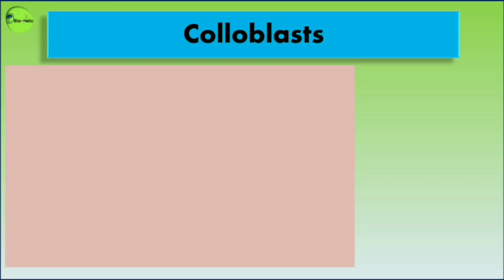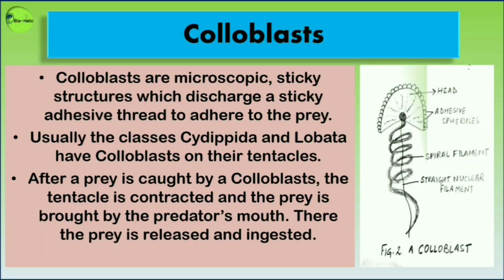Now a special kind of structure, the colloblast. Colloblasts are microscopic sticky structures which discharge a sticky adhesive thread to adhere to the prey. Usually the classes of ctenophores like Cydippida and Lobata have colloblasts in their tentacles. After a prey is caught by a colloblast, the tentacle is contracted and the prey is brought to the predator's mouth, and there the prey is released and ingested.